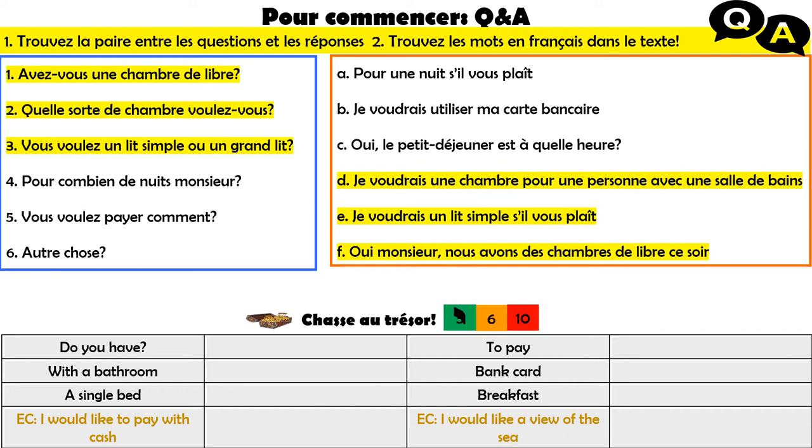Le premier, avez-vous une chambre de libre, veut dire, do you have a spare room? We spoke about this. It is F. Oui, monsieur, nous avons des chambres de libre ce soir. This is a key phrase. Rooms of free means a free room or a spare room or a room available.